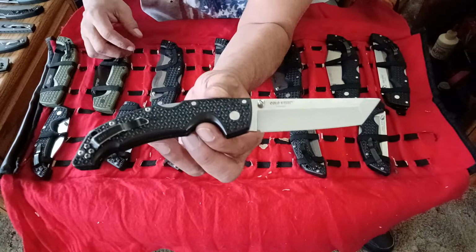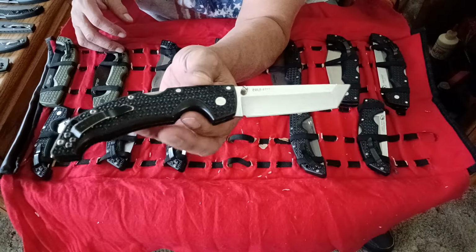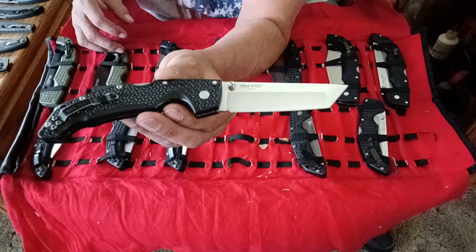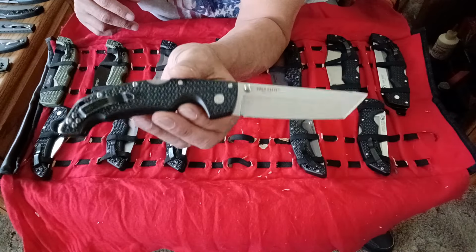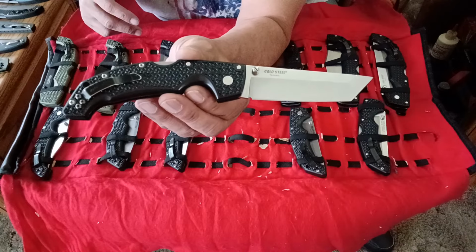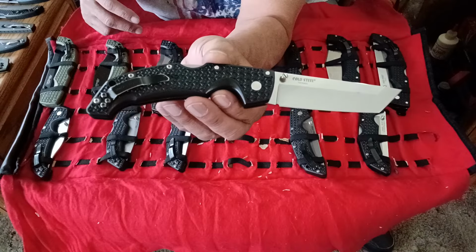I used to have 2 of these. One of these got confiscated by the police. I got pulled over one time, and I was in an area where this blade length wasn't allowed, and they took the knife. But I had 2 of them. I got one to carry, one to collect or have just as a backup. This was the backup one, and so this turned into the main use one.